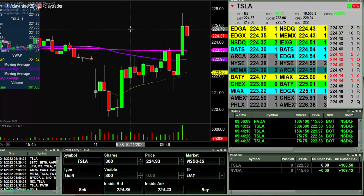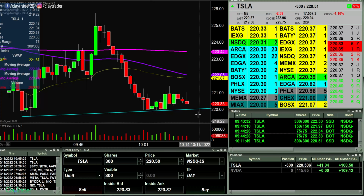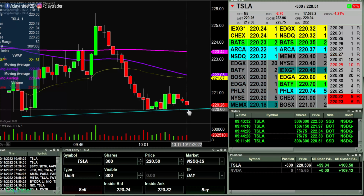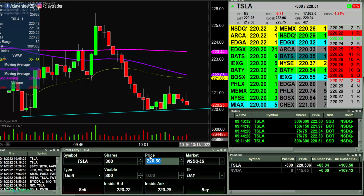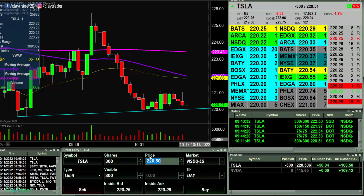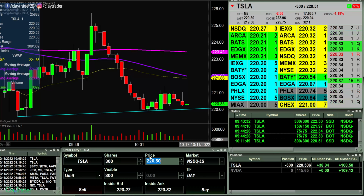That's pretty funny. All right, watching 220.50 here, in at 220.50 here on Tesla. Looking for this thing to come down to that trend line and then give us the break. So all eyes on that trend line, which is at 220, trying to anticipate it a bit.